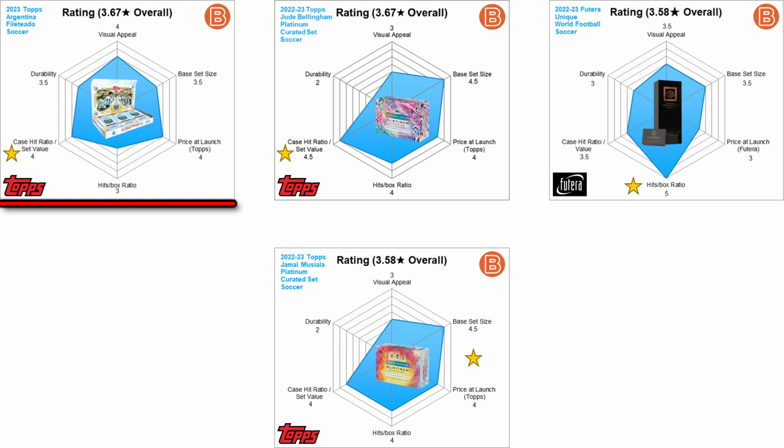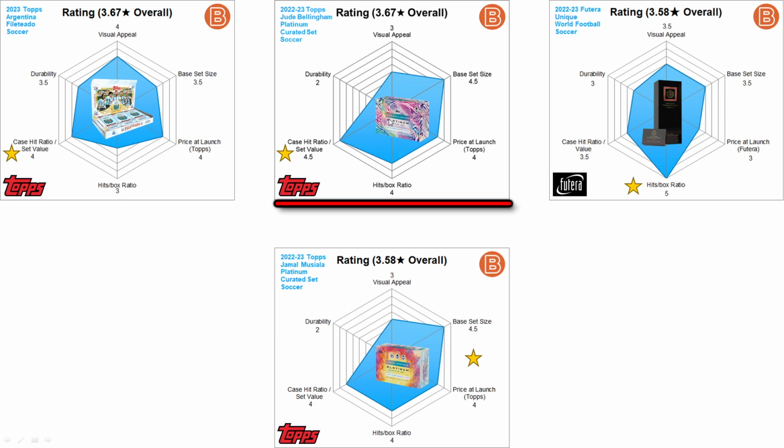So for the checklist and what you could get from these and how these cards look, it's pretty unique. Most of the sets that you see on this last page are going to have some unique element. And the Jude Bellingham Platinum Curated set actually had a Willy Wonka type golden ticket, and it was literally called the golden ticket.